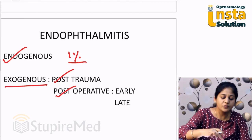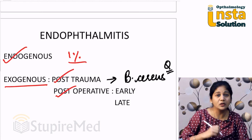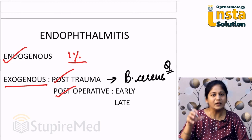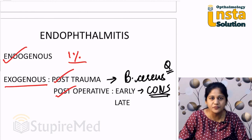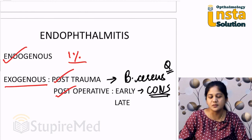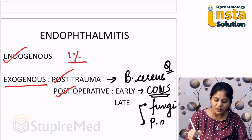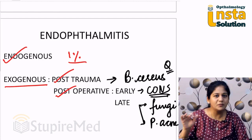Now, cases of trauma are mainly due to Bacillus cereus. Okay, so you should know the organism for all such cases. Bacillus cereus will be mainly after trauma. Now, early endophthalmitis, we all know, is due to coagulase negative staph, which is also called Staph epidermidis. And late cases may be due to either a fungal infection or Propionibacterium acnes. Okay. Now, these questions have already been asked.